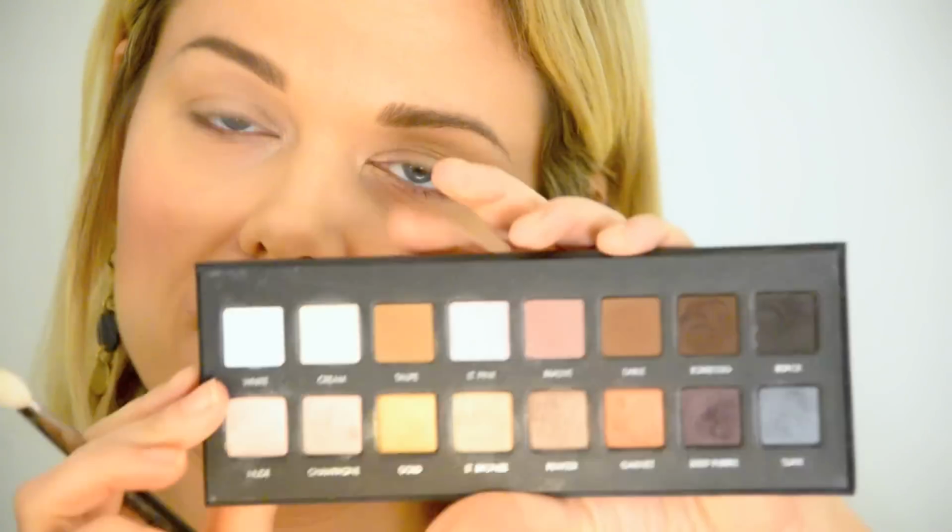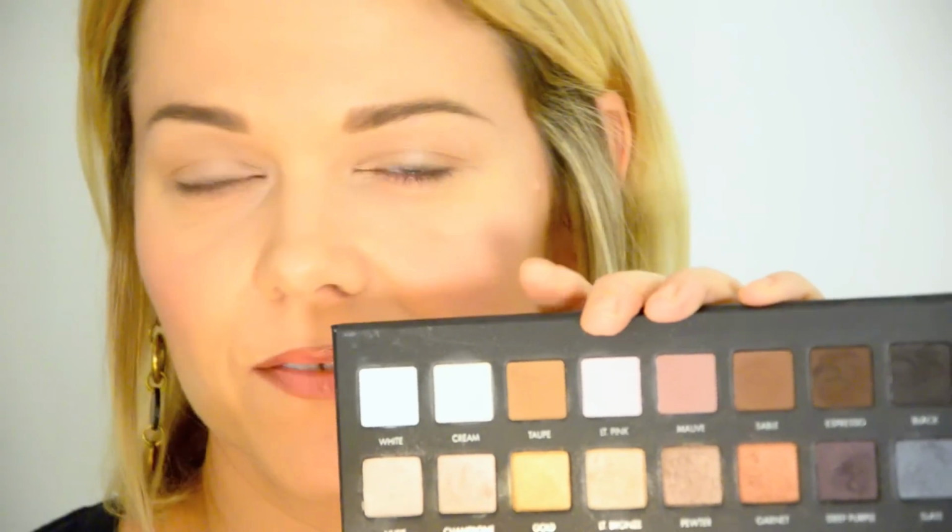Then I'm going to take a medium brown color. I'm using Taupe, which actually I don't think is a taupe. I think it's a really standard medium brown, and it's this one at the top, and it's a matte color. So the shimmer went on the moving part of the lid, and now we're starting to shade part of this top part of the lid that we want to recess or push back.